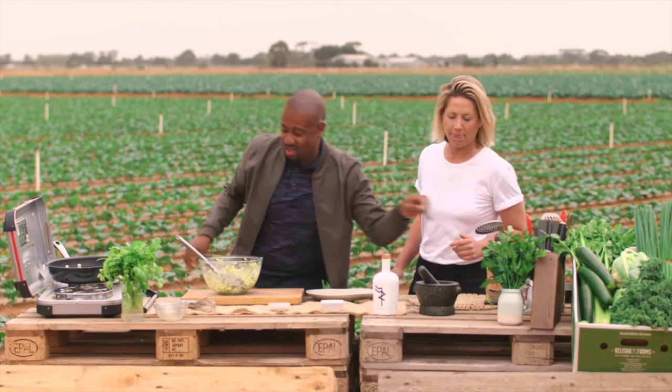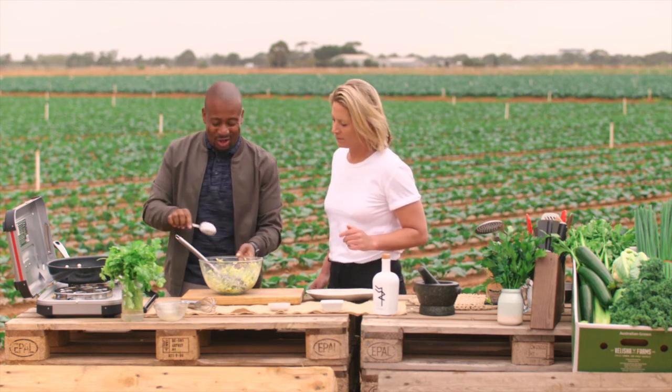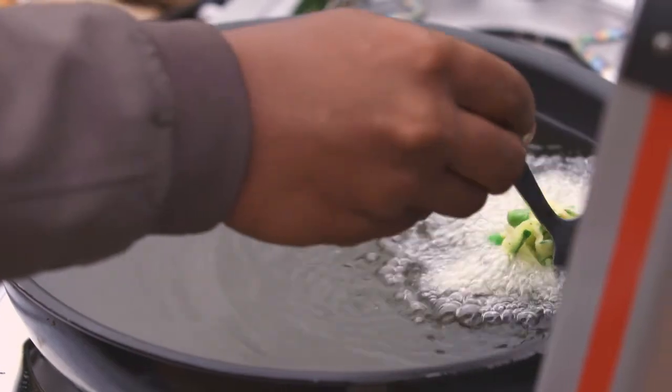We're gonna just start to spoon this into our hot oil now. We're gonna fry them up, and then I'll be back to show you how to plate. Fantastic.